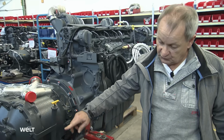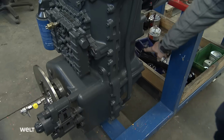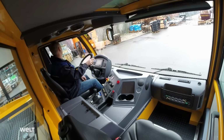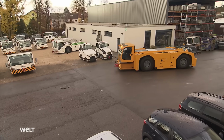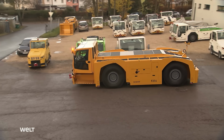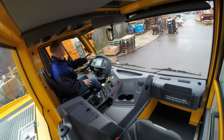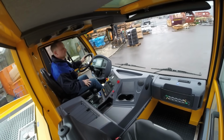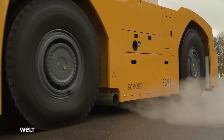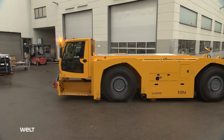The power goes straight into the transmission. The many gears here transmit the power to the output here, and the output on the other side. And they drive the front and rear axles at the same time. The powertrain then generates 450 horsepower, about the same as a sports car, but a sports car would never be able to tow a 400-ton aircraft. 2,000 Newton meters of torque give the F-396 its enormous tensile force. Like a diesel locomotive, the slow and powerful tow tractor will set the aircraft on the tarmac into motion.